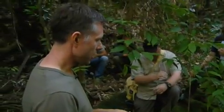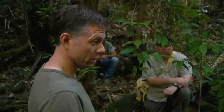A transect is a predefined area that scientists use in these sort of studies that serves as a representative sample of the ecosystem you're interested in. You guys are breaking up into different groups. You'll know what you're measuring.